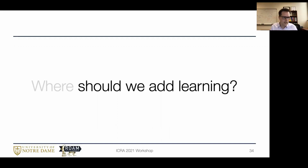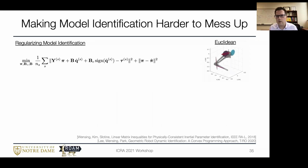But often I think we see learning as a stand-in for good engineering, in the sense that learning is great because we don't have to have a good model to begin with. So one of the things that we've been looking at is how we can make it easier to do some of this model-based stuff. And so I'd like to highlight really quickly some recent work in collaboration with Tae-Yoon Lee and Frank Park.